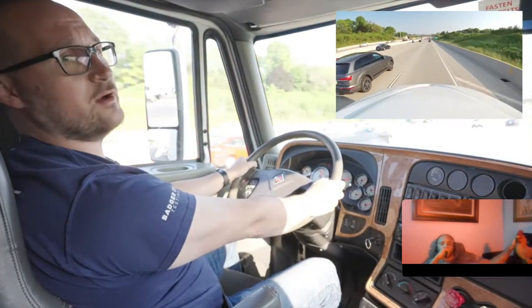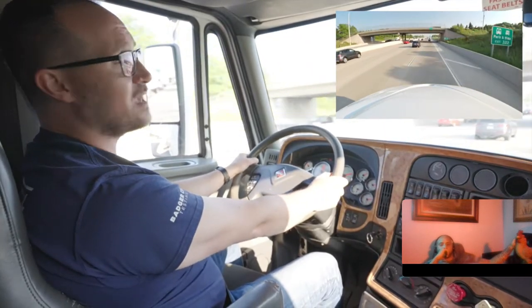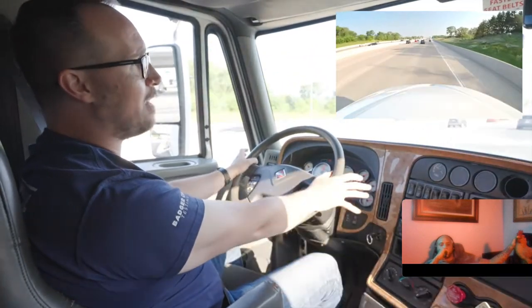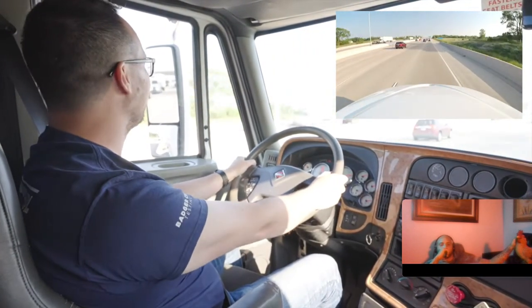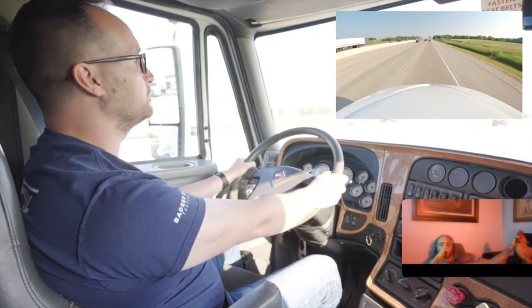As a new driver, one of the scarier parts of driving a semi-truck is going to be the highway. But once you get used to it, it's probably the easiest thing to do, because driving in the city is much harder than driving on the highway. An experienced driver knows that.